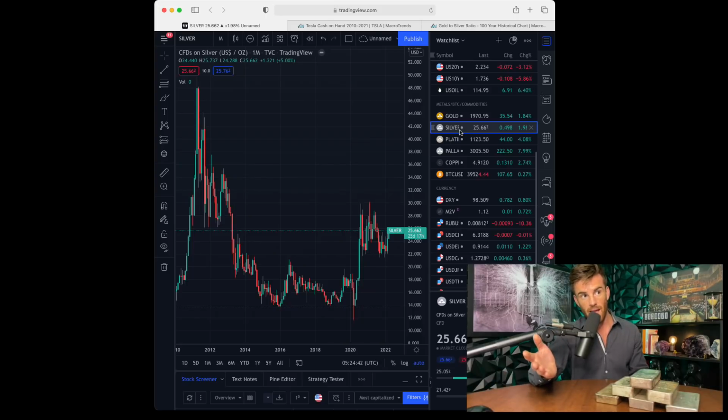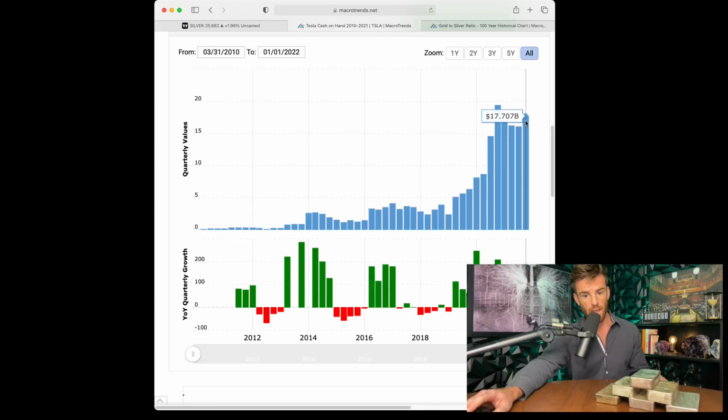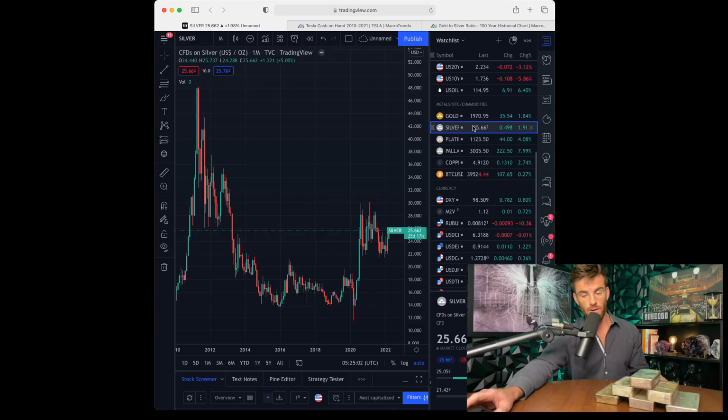But the fact of the matter is they also need a lot of copper for their cars. So if I was in Tesla's position, if I was Elon Musk, and I knew that inflation was out of control and was going higher and higher and higher, and it wasn't transitory like we've been told, and I had that much cash on my balance sheet, I would be looking at silver here, and I would be looking at copper here, not only those two metals, but all of them.